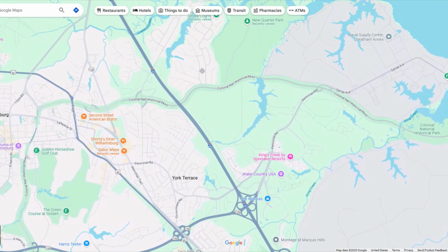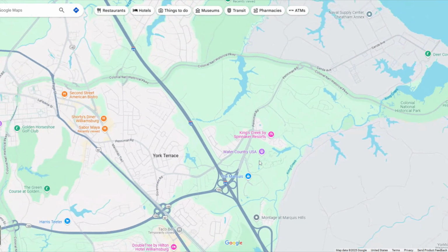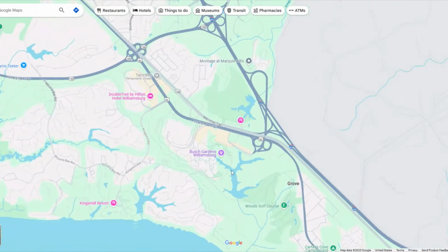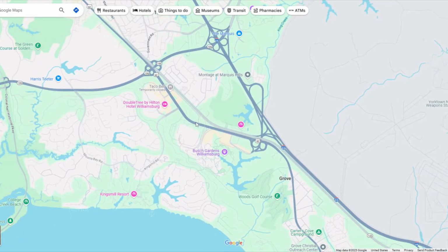So again, there's our neighborhood up here, and you've got Water Country USA, a premier water park, one of the best on the East Coast right here, and Busch Gardens, which is just a phenomenal amusement park. It was named for the 35th year in a row, I think, the most beautiful amusement park in the United States. And if you have kids, the annual passes are an absolute must.